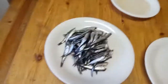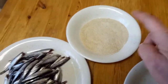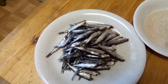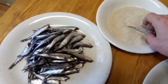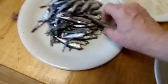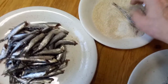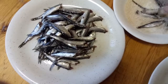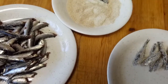But anyways, now the fish are clean. Here are the breadcrumbs and salt. Just dip them into the mix before we fry them on the pan with the butter, like so. And these are like a treat. Really like a Finnish delicacy.